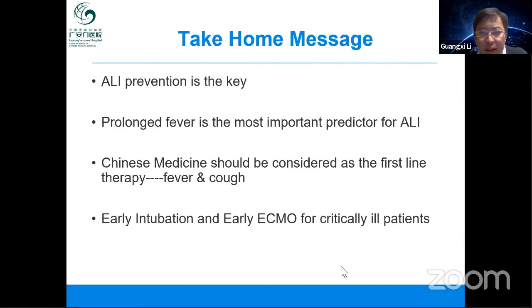So Chinese medicine, I think, is very important. This is a traditional way. For the new antiviral drug and vaccination, we still need to wait quite a long time. But the Chinese medicine and some herbs, we have used for 1,000 years, and I think we should consider this as the very first line therapy, especially for the fever and the cough. We do have a very good solution for that. And if we cannot control all these symptoms, we need to do something very early. We need to do early intubation, and we need to do early ECMO. This way we can save a lot of patients' lives.